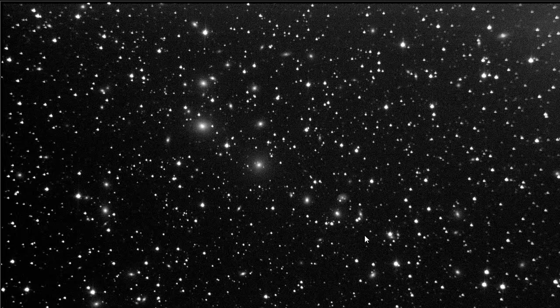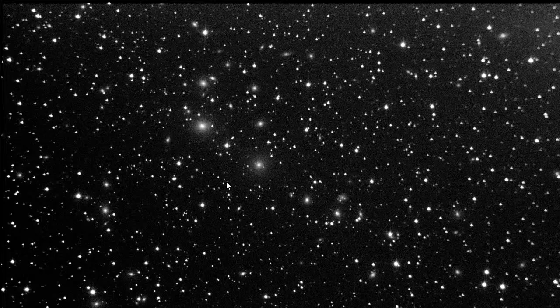Lots of them. And this is why you use the monochrome camera for galaxies, because monochrome cameras respond very well to galaxies, getting that full spectrum of infrared light that galaxies like to produce that a lot of color cameras don't like so much.